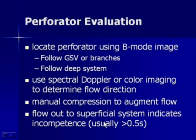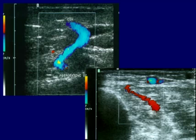We're going to use ultrasound to identify the perforators in one of two ways. We're either going to follow the great saphenous or the small saphenous and look for branches that trail down and away deep in the image, or we're going to look at the deep veins and look for branches that come up and connect into the superficial system. We'll use color imaging or spectral Doppler again to determine flow direction. We can use some compression techniques to augment flow back and forth, and we'll want to look for flow in the wrong direction again that lasts more than half a second. Here we have a good color image of a perforating vein here.